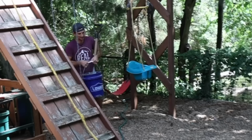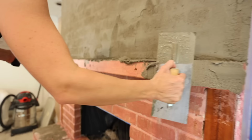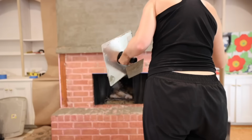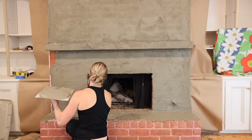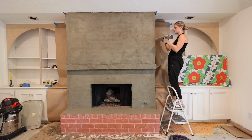Come on, man. I continued the same process around the mantle and the lower portion of the fireplace, but don't let this time lapse fool you because this took a really long time and was incredibly difficult. So after a long day of hard work, I finally finished the base coat and was ready to call it quits for the day.